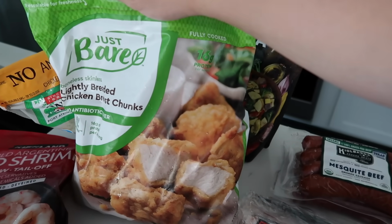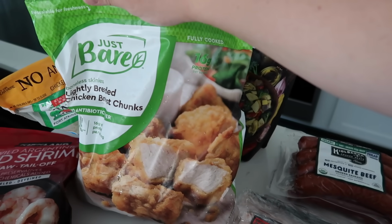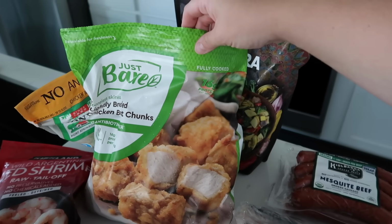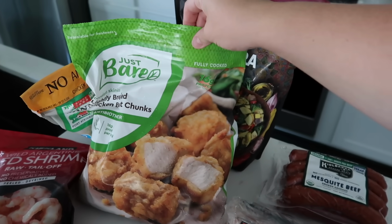Can't leave Costco without the kids' favorite Just Bare lightly breaded chicken breast chunks, chicken nuggets. Although Josh and I love these too. We use them on wraps, on salads. They're great in the air fryer. They taste just like Chick-fil-A.